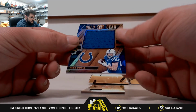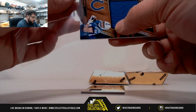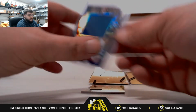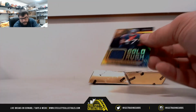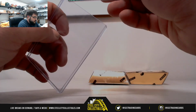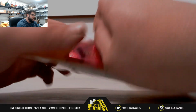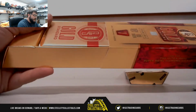Jack Doyle, 13 of 125, gold gear. Gold Rush, Deontay Foreman, 104 of 125. Last two boxes. We have two 101s, Sam Darnold, Roger Staubach, Jimmy G auto. Nice case so far.